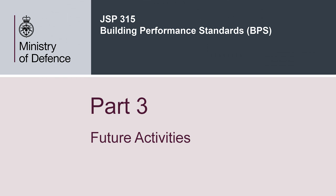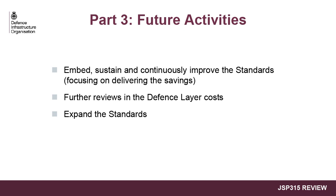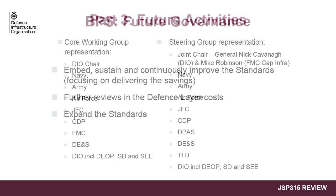Part 3. Future activities. The standards have been published. The next phase will embed, sustain and continuously improve them, focusing on delivering the estimated savings. We'll also undertake future reviews of the defence layer costs. Where identified, we'll expand the standards.